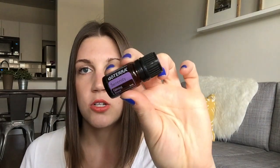Along with that, I will use Serenity, which is called a calming blend, and it has lavender in it, so it smells very similar to the lavender. It has other oils in it as well, and I just love it because it helps calm my mind. It gets me ready to go to sleep, helps me just relax. I'll use it during the day if I feel like I need to calm down and de-stress. I really like that oil, and I love the way it smells.